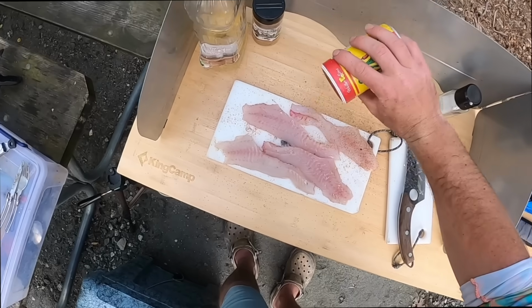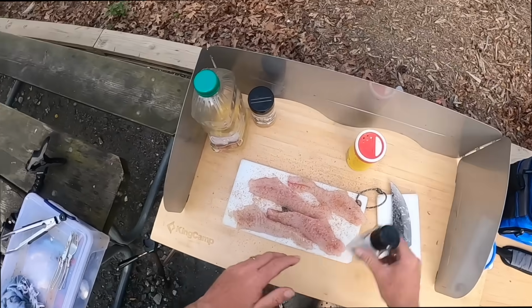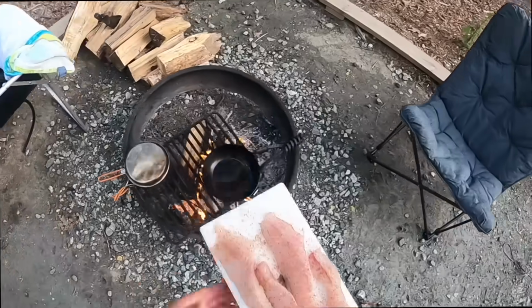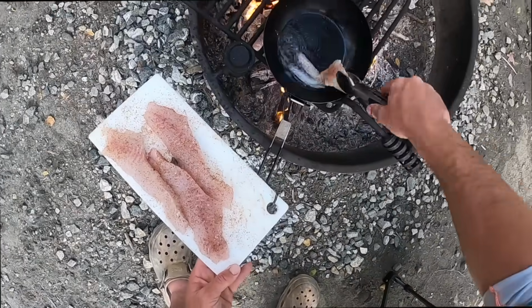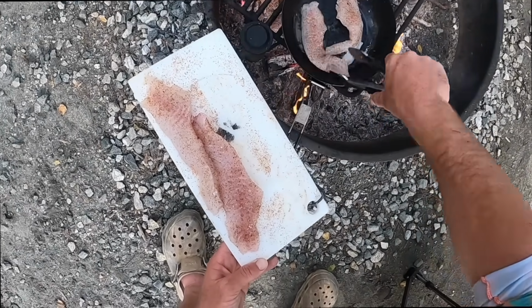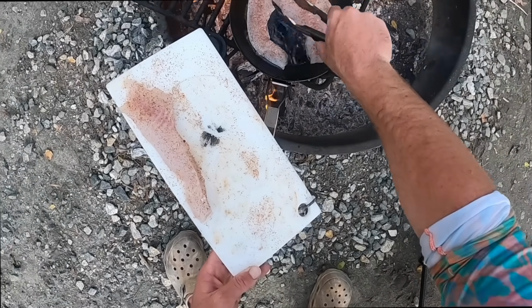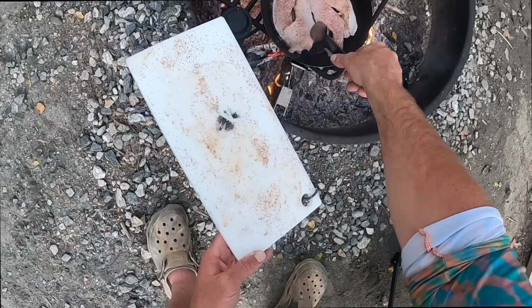A little of this goes a long way, so we're not really lathering it on. There. You know what? Salt that up afterwards. I've got some oil heating up over here. Got to check on our potatoes. Drop that on. Plenty hot, as you can see. This is living right here, y'all. Cooking up your fresh catch right on the campfire.